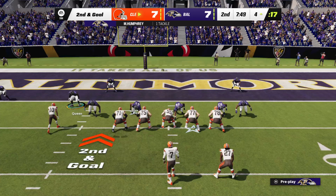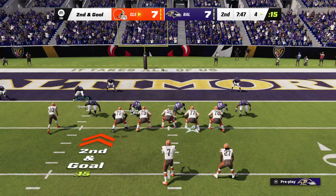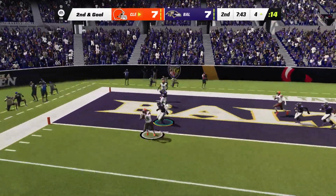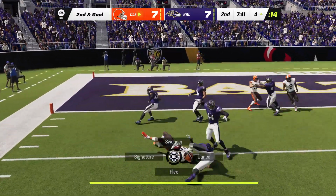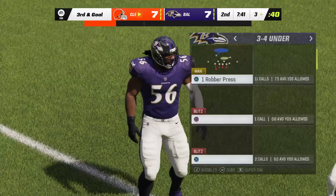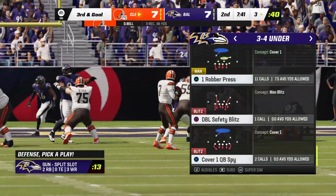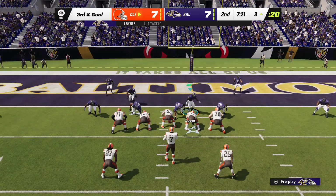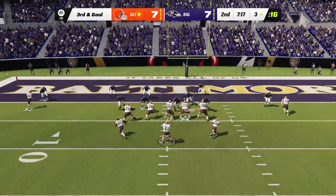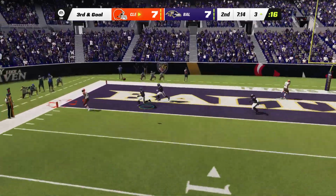Second and goal from inside the 5. Brissett sets to throw it. This is caught. They get only a yard there. Now it's third and goal. Here's the red man defense and went to the out route. And what you have to do on that one is the receiver's got to make sure he works a defender towards the middle of the field to give himself space to cut to the outside and have that ball.